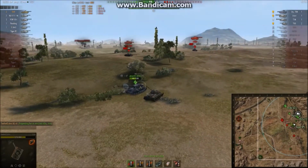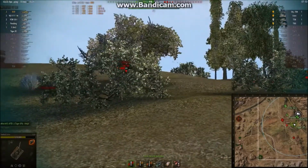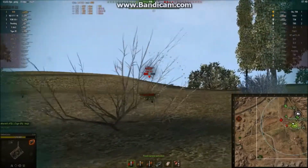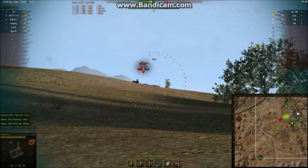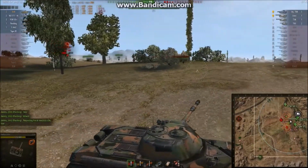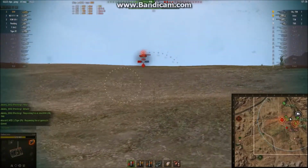He managed to hit the Tiger P in the butt. Backing off. That could have been bad. If the Object gets around the corner, he has a big alpha damage. I think like 750. He's got 303 penetration. That would go right through one end and out the other. One day I want that thing.